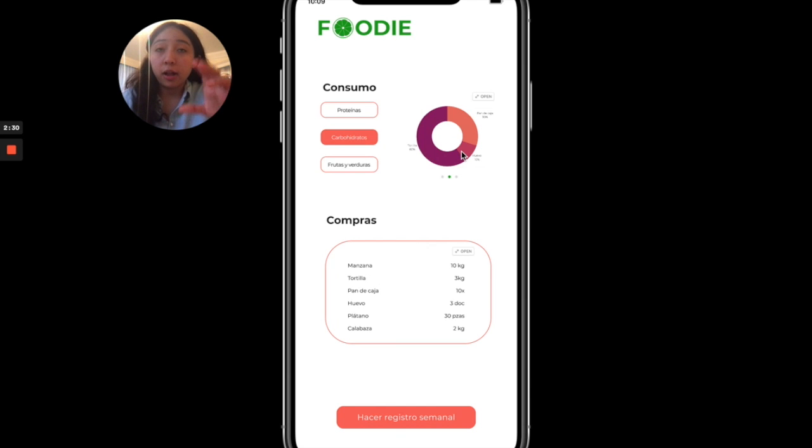Also, it'll select which kinds of foods the user is consuming the most. For example, in this case, we have bread, we have tortillas, and we have egg in the case of proteins.